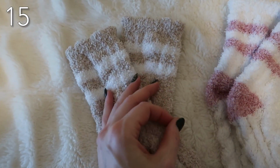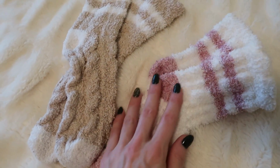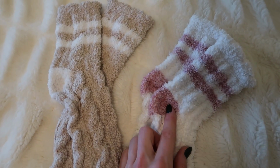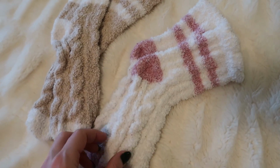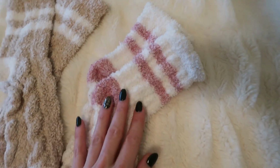Fuzzy socks. You can never go wrong with buying her a pair of warm, comfortable, soft, plush socks. This came with multiple in a pack. This is just 2 that I'm showing you here today. There are also multiple designs. I love that it's sort of a mid-calf. It's not too high. It's not too short. These wash up very well. You can wear these at night. You can wear these out and about.